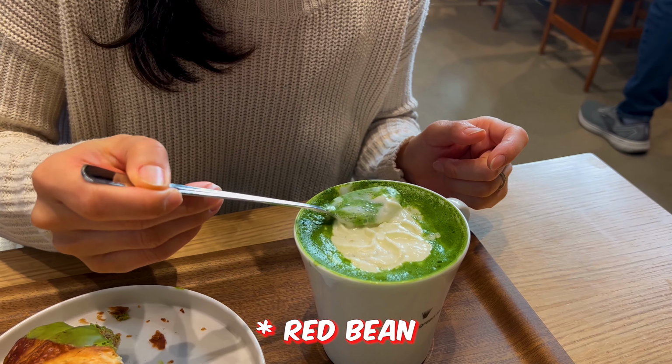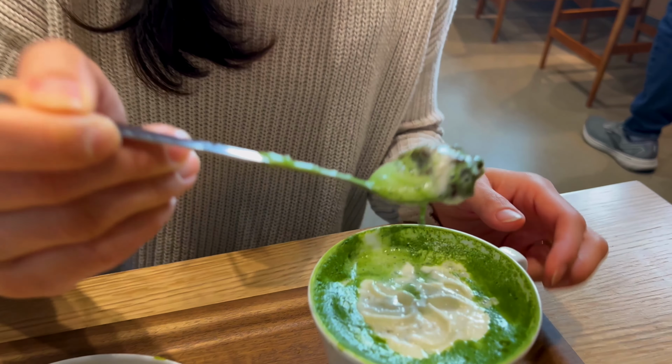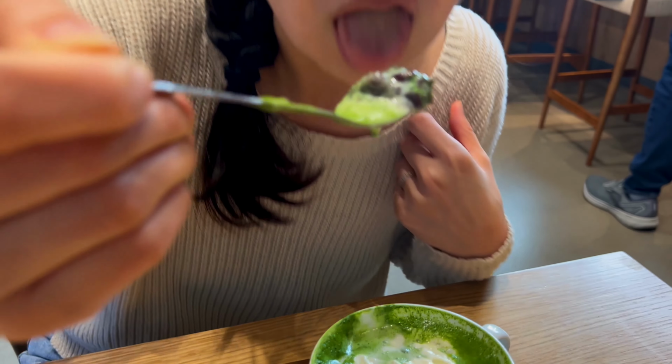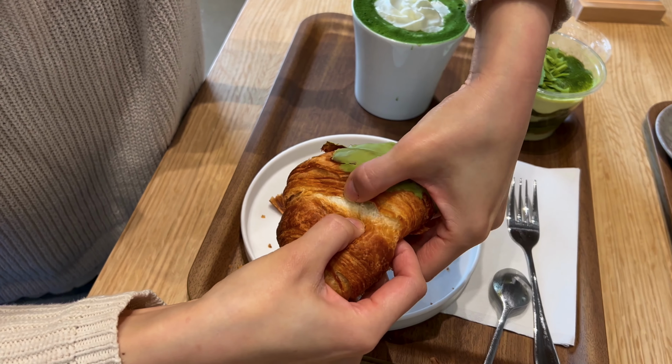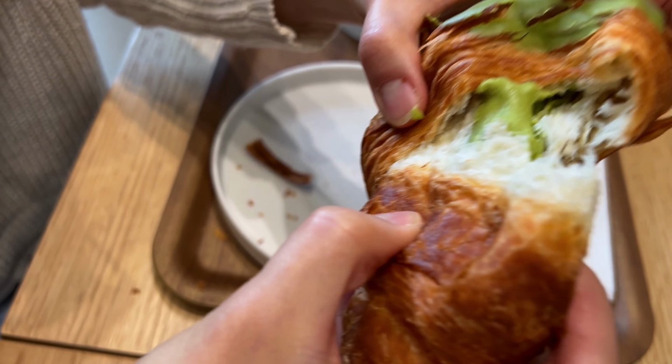But I don't see the green bean. I ordered the green bean. Oh, it's at the bottom. Oh! I think because I made it hot, so it goes to the bottom. So crispy. Yeah, I know. Very crispy inside. Oh, they have matcha green bean though. Oh my God, okay, now that's exciting.